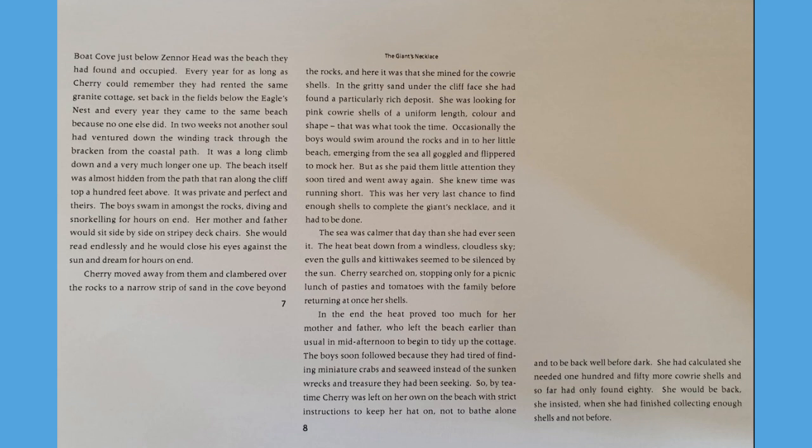So by tea time, Cherry was left on her own on the beach with strict instructions to keep her hat on, not to bathe alone, and to be back well before dark. She had calculated she needed 150 more cowrie shells, and so far she had only found 80. She would be back, she insisted, when she had finished collecting enough shells, and not before.